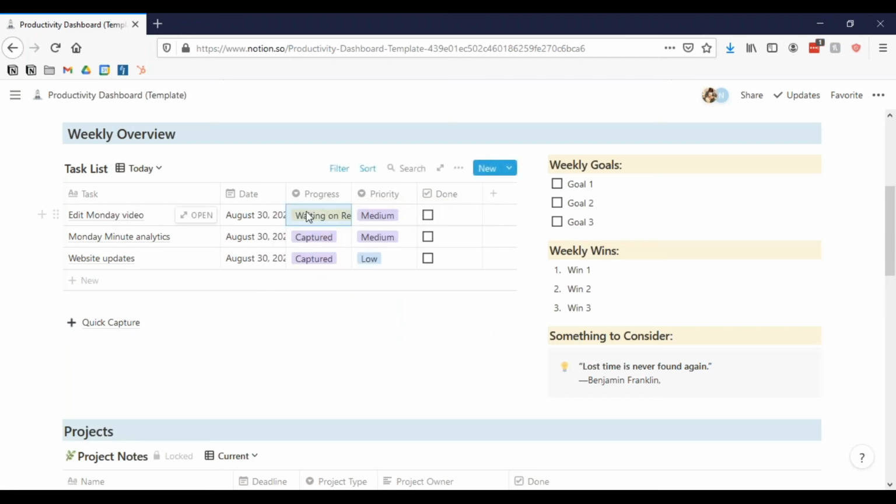So I can see that editing the Monday video, I'm waiting on somebody else for that. So I know I can't do anything with that until I hear back. And then I also put the priority. So the priority is another way that I include context. And then I have it so that this table sorts the priorities. So the highest priority stuff is at the top, lowest priority at the bottom.